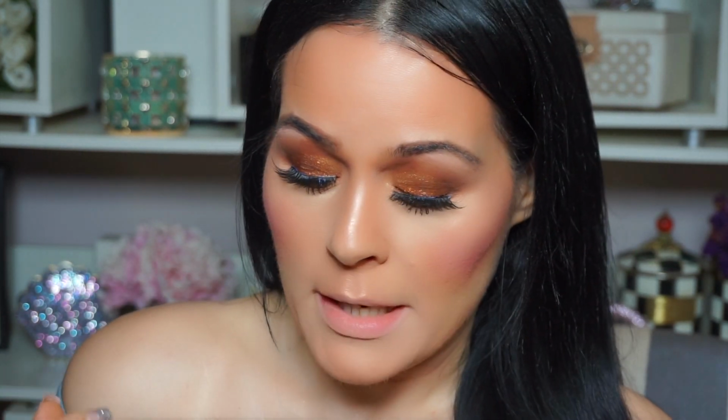So I'm just going to let these dry, and then I'm going to put some mascara on with these because these are on the wispy side, so I do like to add mascara to them. But in the meantime, I'm going to use this new to me, it's a Color Stay eyeliner from Revlon.